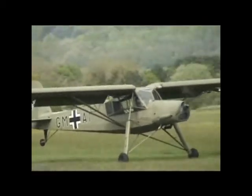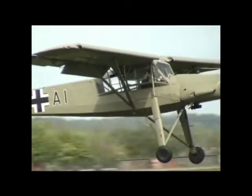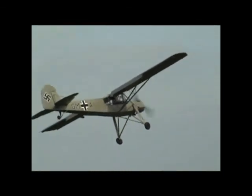And there he is, bringing it back in again to the most remarkable touch and go. As I say, barely 100 metres of flight.